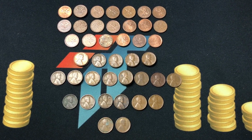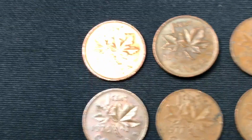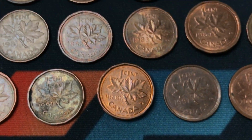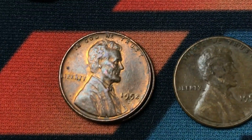And now it's time for the wrap-up on this awesome hunt. So we had a bunch of Canadian pennies, just a wide variety. I think my favorite was the 1963 that was in pretty good condition. We also got 2 of the 1992, which I think is the 125th anniversary. There are 23 Canadian pennies in total. And then this was the cool 52D.